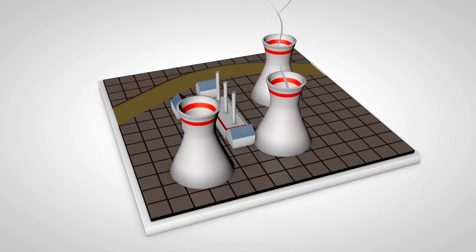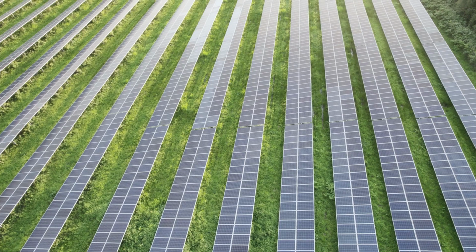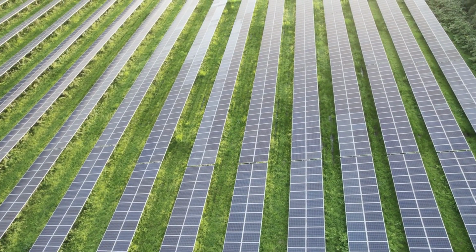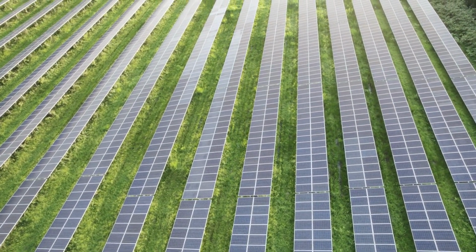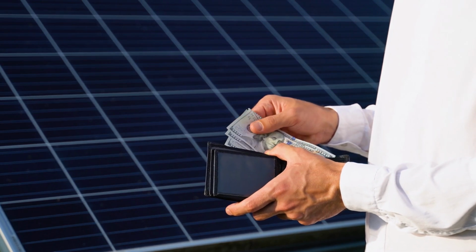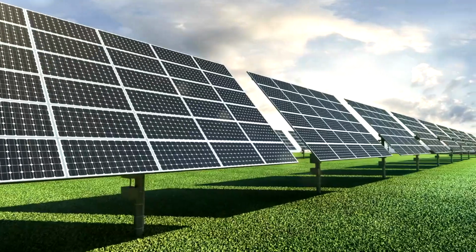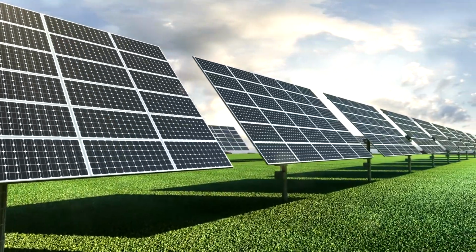Solar power isn't just a trend, it's a revolution. According to the International Energy Agency, solar power became the cheapest source of electricity in history in 2020. This means more people can afford to switch to solar, driving a massive shift towards renewable energy. It's not just good for the environment, it's also good for the economy.